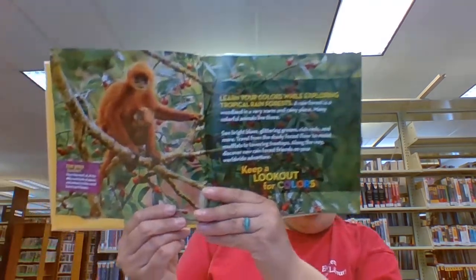Did you know more than half the different kinds of plants and animals in the world live in the rainforest? You learn your colors while exploring tropical rainforests. A rainforest is a woodland in a very warm and rainy place. Many colorful animals live there. See bright blues, glittering greens, rich reds, and more. Travel from the shady forest floor to the moist mud flats to towering treetops. Along the way, discover new rainforest friends on your worldwide adventure. Keep a lookout for colors. So we're going to keep a lookout for colors. So here we go.